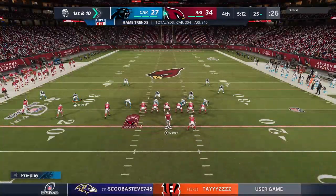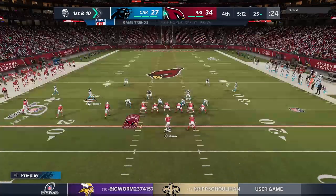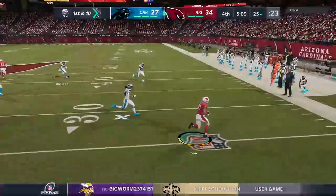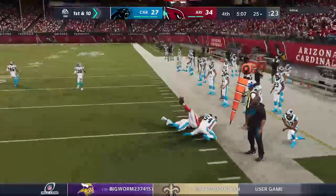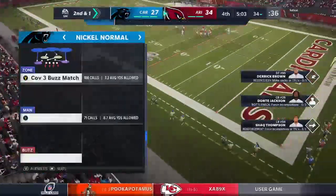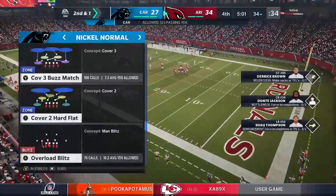Arizona's offense at the line, ready to get their drive started. Their lead back down to 1 score after the touchdown a moment ago. First down's a must on this drive as they start out here first and 10. And he's going to get a solid gain of 9 before being brought down. Second and right at a yard.